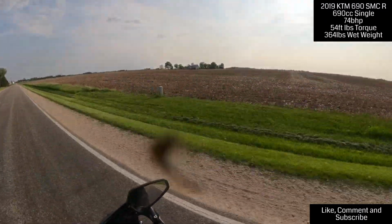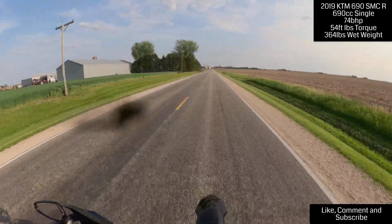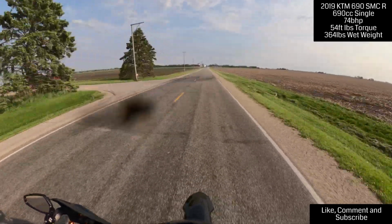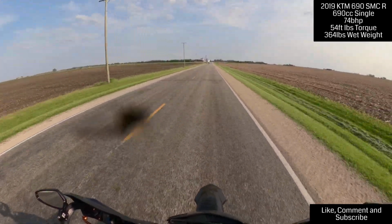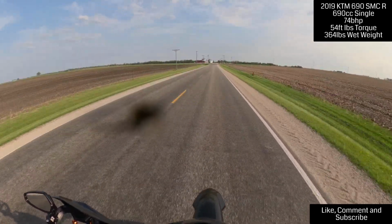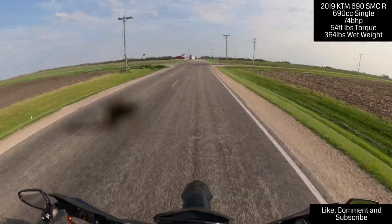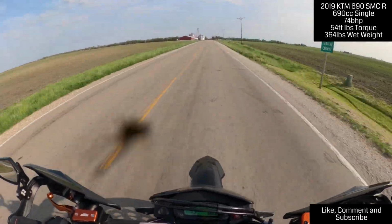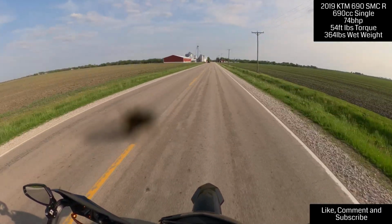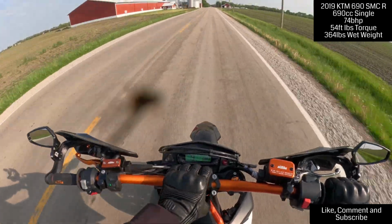So we're gonna say, for me personally, no, I wouldn't take this bike to work on a daily basis. Maybe once in a while, but on a daily basis, it's not built for this. It's not built for this job. But it's so much fun if you do what this bike is built for.